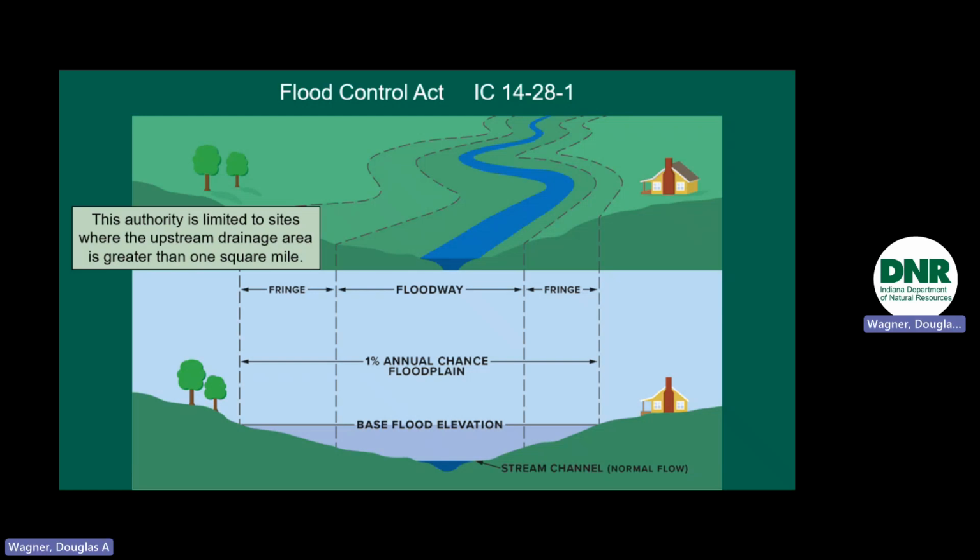Here we see a diagram of the floodplain that shows both the floodway and the entire 1% annual chance floodplain. The Flood Control Act is limited to streams with an upstream drainage area greater than 1 square mile. Some FEMA maps cut off the mapping of the special flood hazard area at the 1 square mile drainage area location. This eases the burden administratively. However, common sense should be used, as obviously some flood risk does exist.